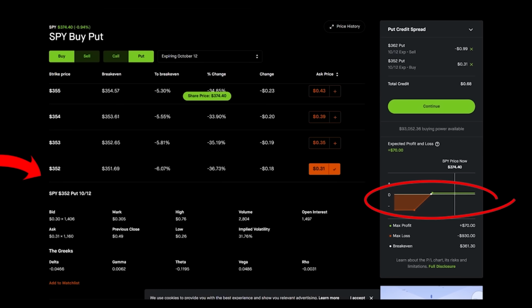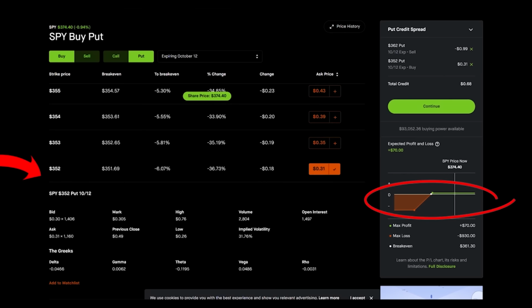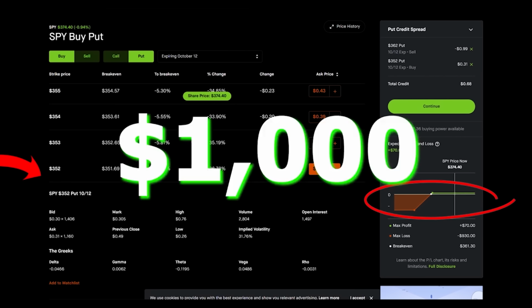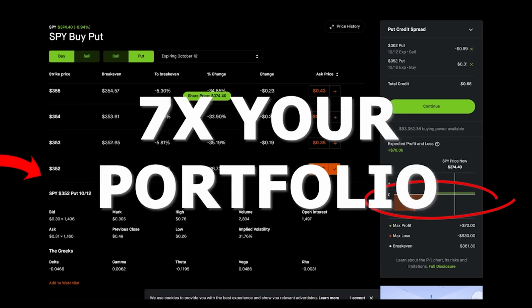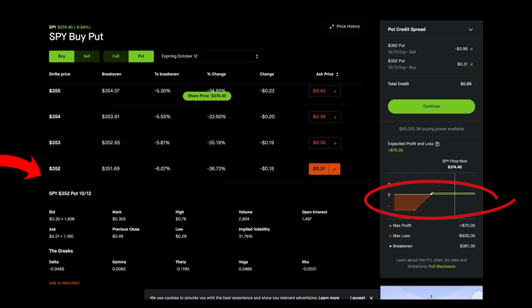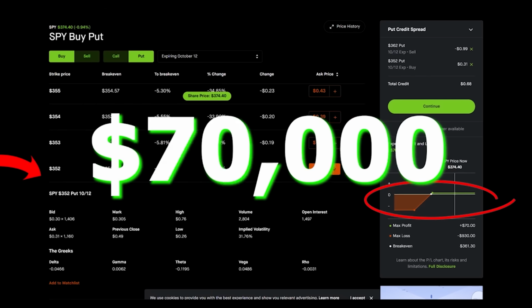So obviously, if you were to do this in theory 96 times in a row, you would have like a 1,000 or 5,000% gain. So you'd be able to scale your portfolio from like $1,000 to basically $7,000, something crazy like that, right? You'd be able to 7x your portfolio in 5 days, around 100 times. So that would be in like a year and a half. So you could take a portfolio of $1,000 to $7,000, or $10,000 into $70,000.